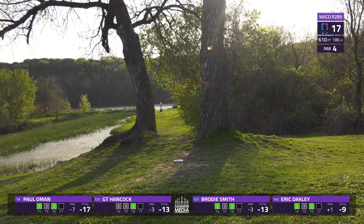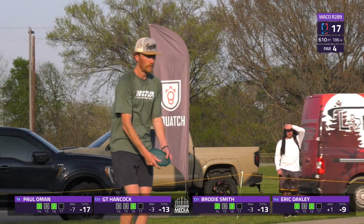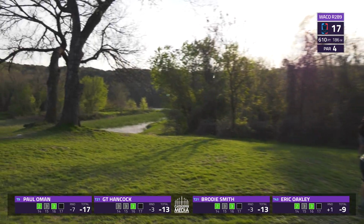I could have done that jump. Ha! That'll be fun. Yeah, good framing.